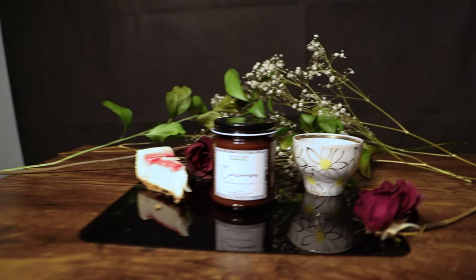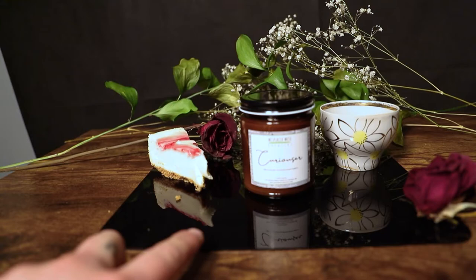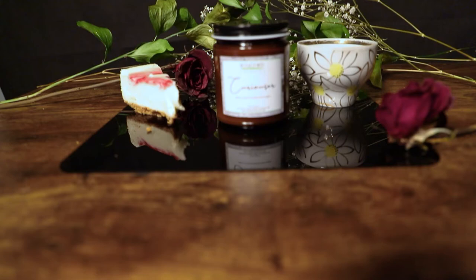Okay, and as you can see from the little time lapse there, this was my setup for everything. I bought this little piece of acrylic glass, if you will, on Amazon. It was like 10 bucks, really dope to get the reflections in there. So what I did was I kind of played with the angles of everything.